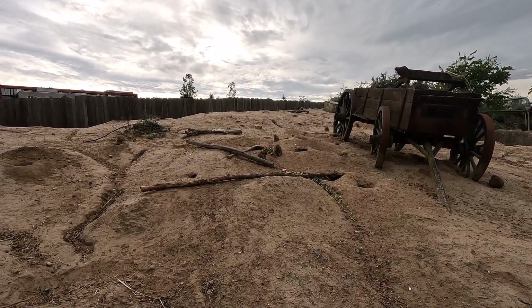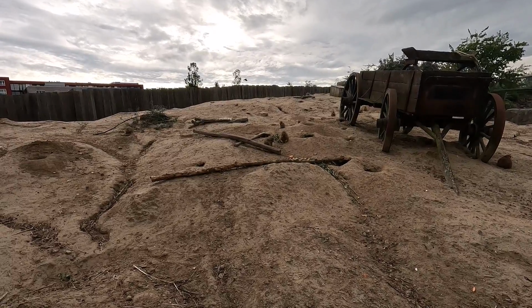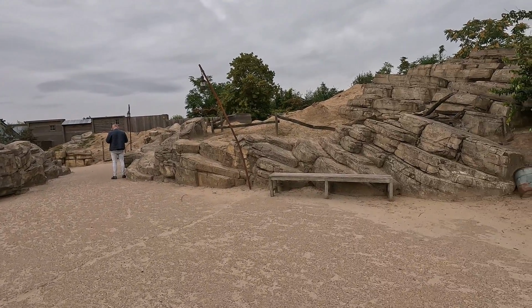Something can be done here to make this more immersive, and it would have been so cool. So yeah, that fence really is a bit of a bummer, if you ask me. Anyway, did you hear that?